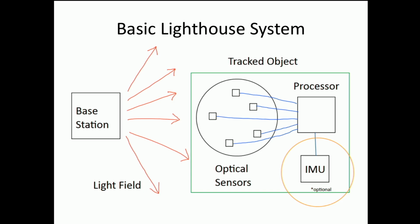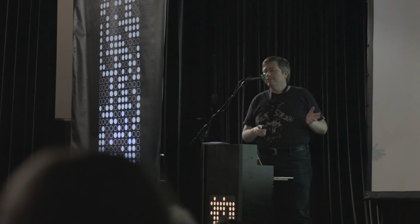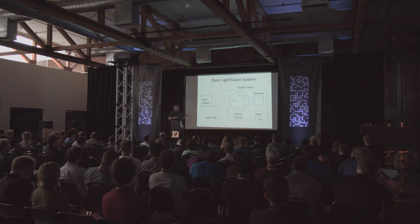Optionally, we also have this IMU. You didn't think I wouldn't come with a laser, right? So we have the IMU, that's an optional part of the system. Technically not Lighthouse, but in order to make a high performance system like the one you need for VR, you probably need an inertial system to smooth out between the optical updates.